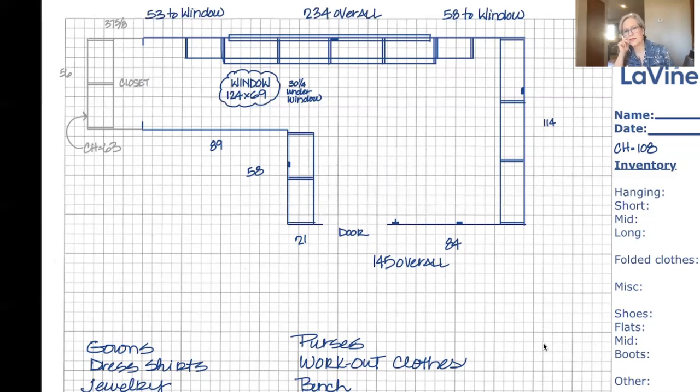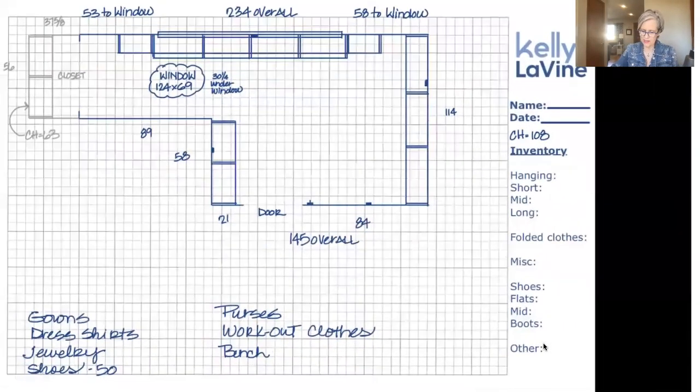The other thing that I forgot to mention was that she wanted an island. Now, normally you cannot do an island unless you've got a full, you know, like 120 inches, which would be down to here, by 120 inches. You really need 10 by 10 to do an island usually. But since I did not have to put any hanging here, and I didn't have to put any hanging here, I could fit an island in.